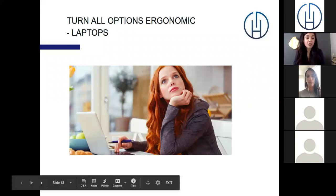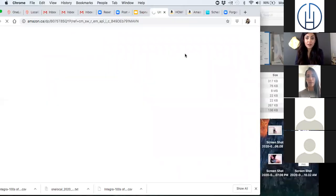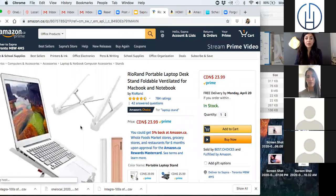Okay, so I know I mentioned a couple of things that I didn't show you here. I'll just quickly show you what a monitor riser would look like. Lots of stores will sell this. I just wanted to give you an example. Sorry, my internet's deciding to be slow. Here we go. I just wanted to give you an example of what something like this would look like.